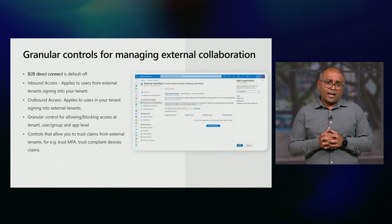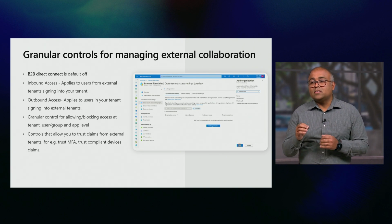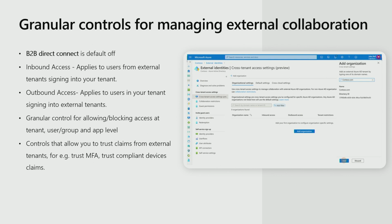Coming to conditional access, the resource organization's policies for multi-factor authentication, compliant device, and hybrid Azure AD joined device are applied to external users when accessing documents in the shared channel. External users can satisfy the MFA requirements in their home tenant and avoid getting prompted twice.